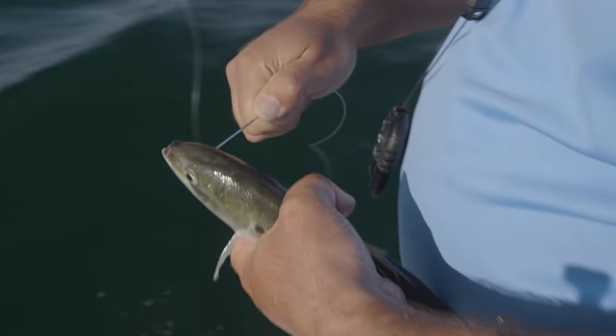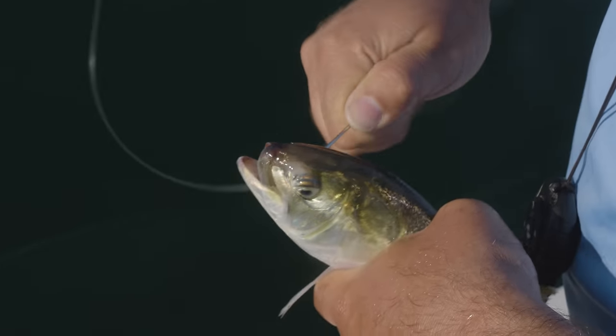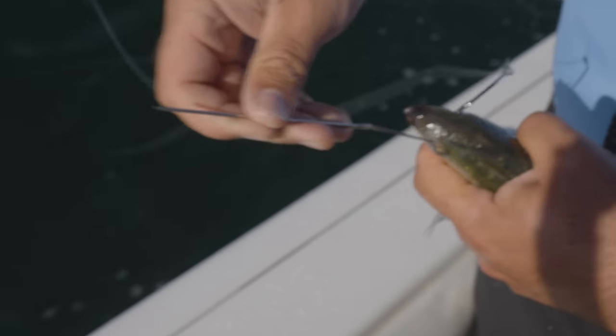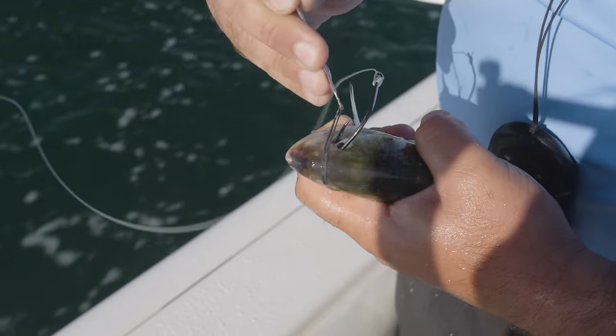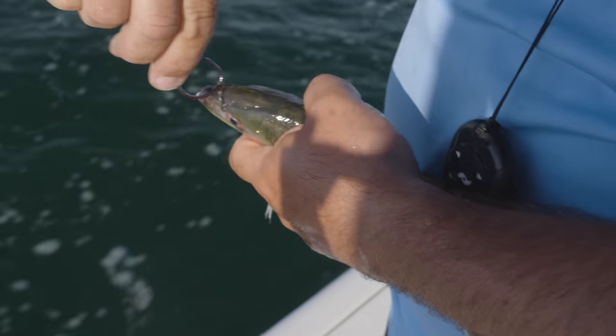You wanna go through the eye, but the soft part of the eye. You don't wanna go straight through the eye. You find the groove in there. Push it straight through, okay? Pull the whole rigging needle through, out the other side. Then bring the elastic back over the hook point. Pop it off just like that, all right? You have the elastic just like that.